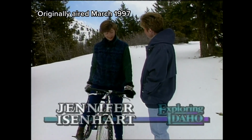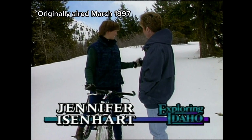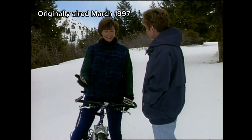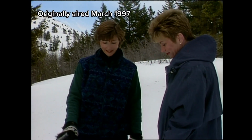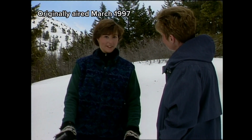All right. Well, it's kind of an odd sight, a mountain bike out in all this snow. It is. But it's a lot of fun, and it's all made possible by a special kind of tire that you can now put on your mountain bikes, making it a 4-season sport. Take a look.